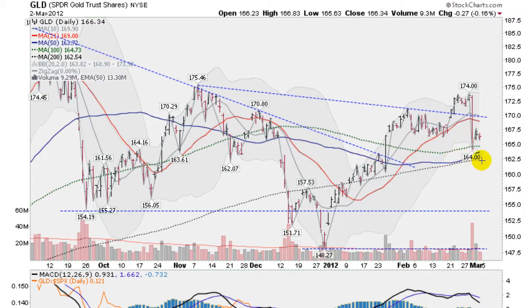So in this zone, in the 162.50 to 165 zone, we have a lot of support here. A lot of traders are bullish on gold. We did have a very nice run off of 148 all the way to 174, topping out there.